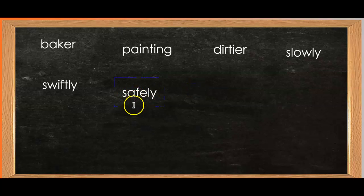The next word is little. Say it. Little. Tap it. Little. The squirrel was little. And you should have L-I-T-T-L-E. Little. The next word is eagle.